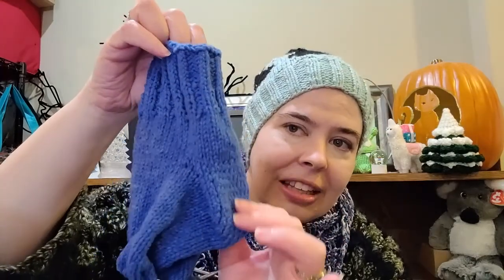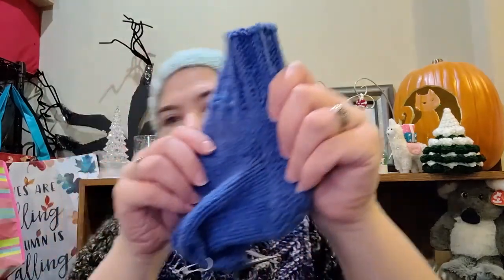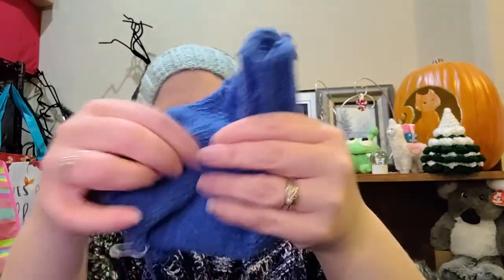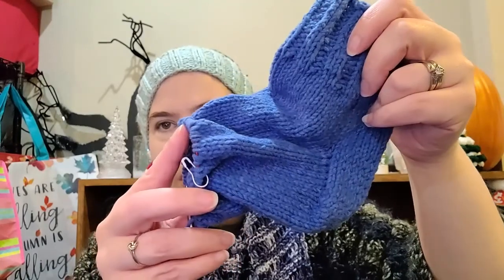But I went on and I did the heel flap and gusset, and this is the side that looks nice, so I will show you it. The other side doesn't look so nice. And I'm working on the foot right now. This is about halfway down my foot, and then I will do the toes and it'll be done. Yay! So this yarn is the Baby Rainbow.